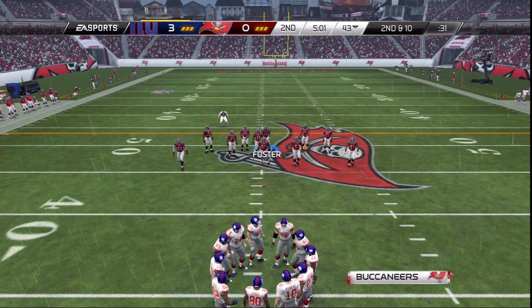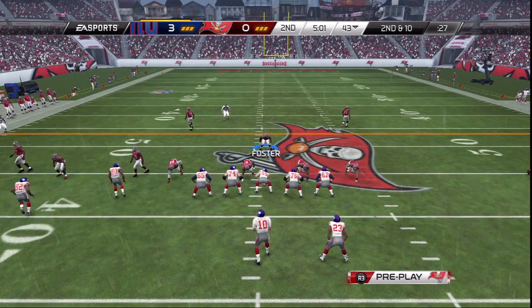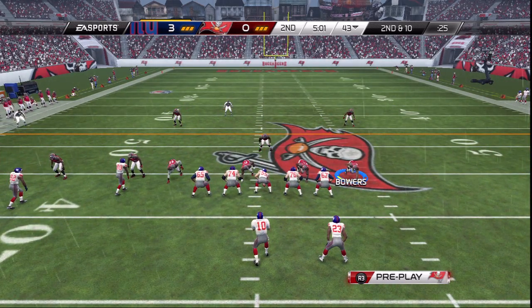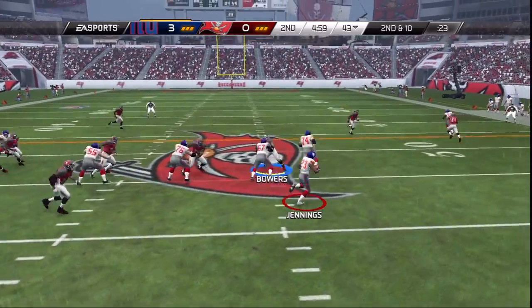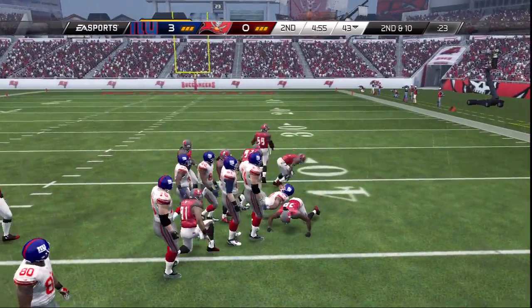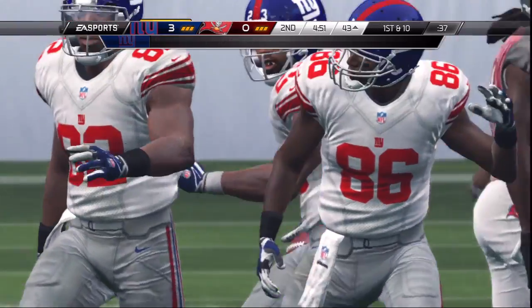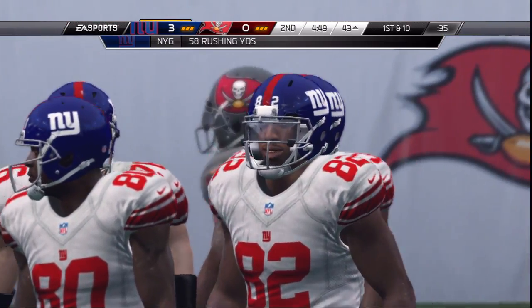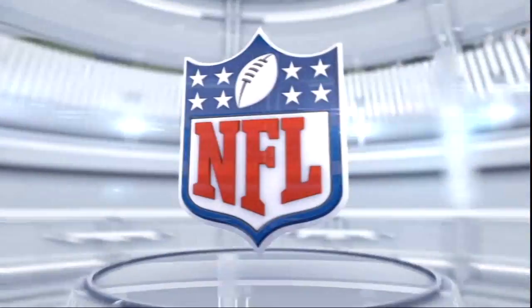And here we have second down. The Buccaneers defense now loading up, expecting pass with a dime defense. He takes it on the counter. That'll put them in what we call plus territory. Jennings, a running back, after he makes a big run like this, he gets excited. He is just looking for his next carry.